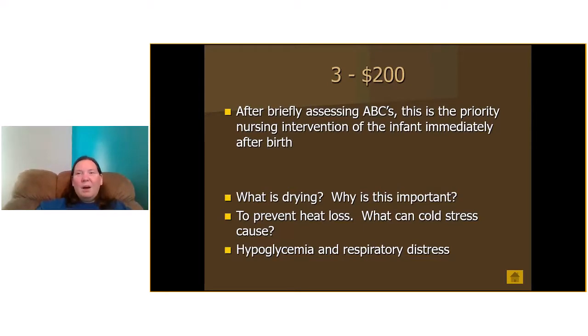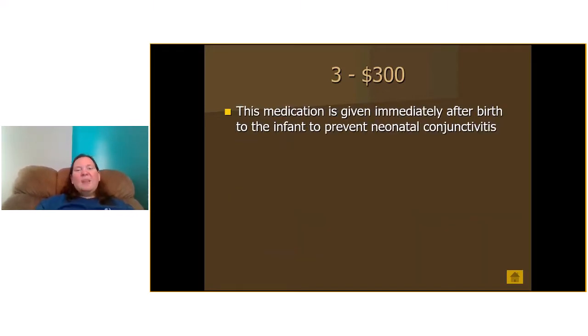So hypothermia is not just about loss of temp. It can cause some more specific physical problems as well. So we want to make sure we're keeping babies warm, not just for comfort. This medication is given immediately after birth to the infant to prevent neonatal conjunctivitis.